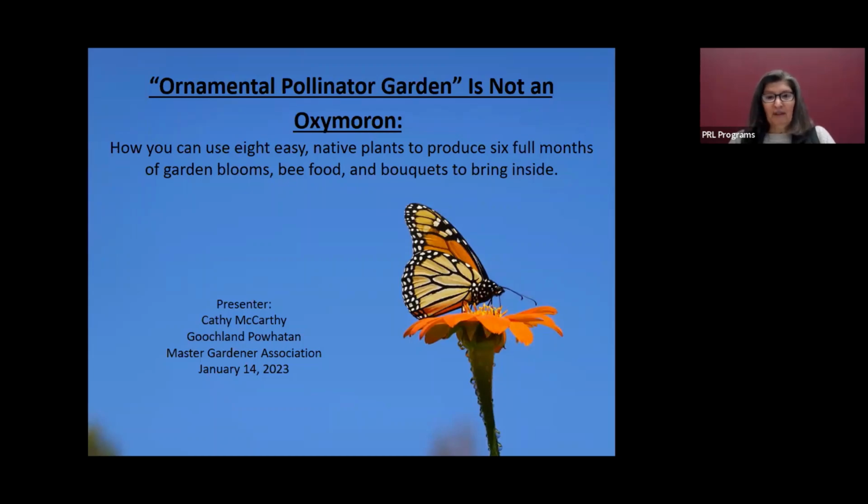Kathy settled in the Richmond area after completing graduate studies at the University of Virginia and began learning about the joys of gardening in clay soils. Her newspaper articles and speaking engagements typically focus on sustainable gardening topics. Today, she will focus on how to meld the idea of supporting pollinators with the joy of a beautiful ornamental landscape.